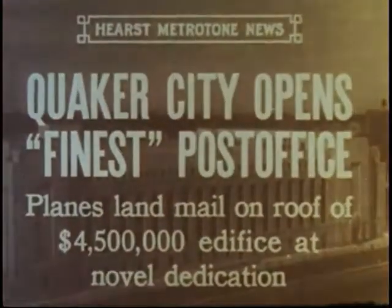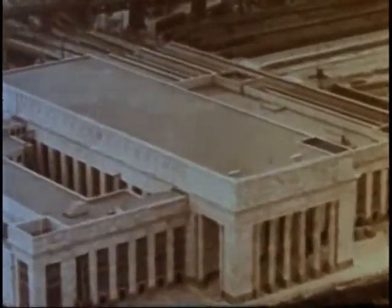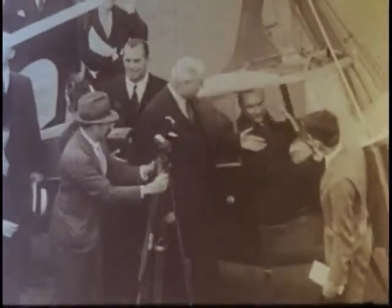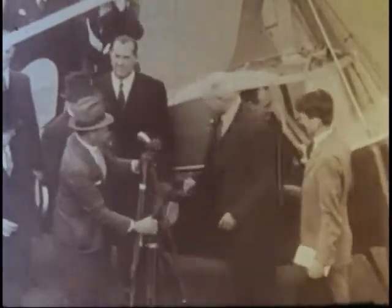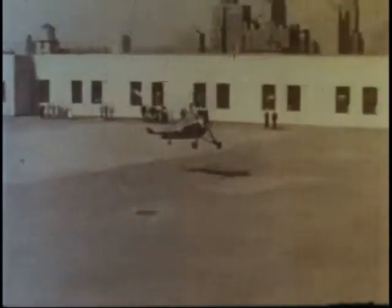The PA-22 was the first aircraft to introduce a special airmail service in 1935 from the roof of the new Philadelphia Post Office. The mail was transported from the Philadelphia facility to the Central Airport in Camden, a few miles across the Delaware River.